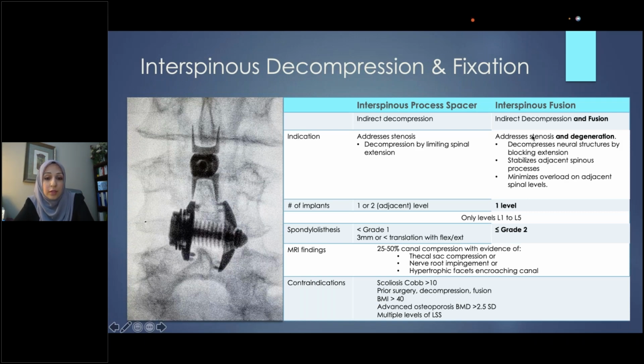Patients who have a high BMI greater than 40, again, you're going to want to be cautious as to whether this is going to be the best option for the patient. Bone health, as far as osteoporosis, and making sure you check those bone mineral density scans, is going to be important because it depends on the bone health. You don't want to fracture or destroy the bone structure by trying to put these devices in.